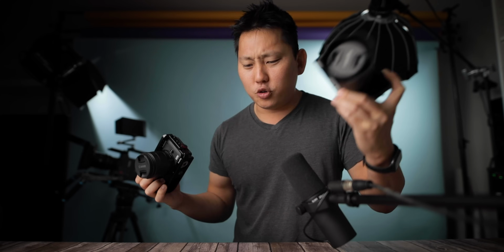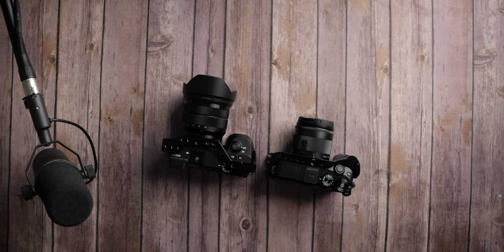But let's talk about these two cameras for a second. The Canon M6 Mark II and the Sony a6600. I actually bought both of these in an attempt to find the perfect, super compact, everyday carry mirrorless camera.